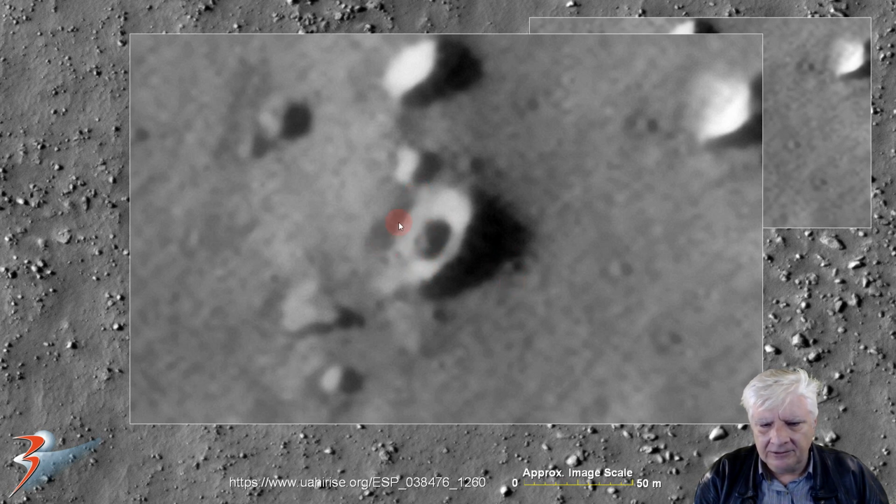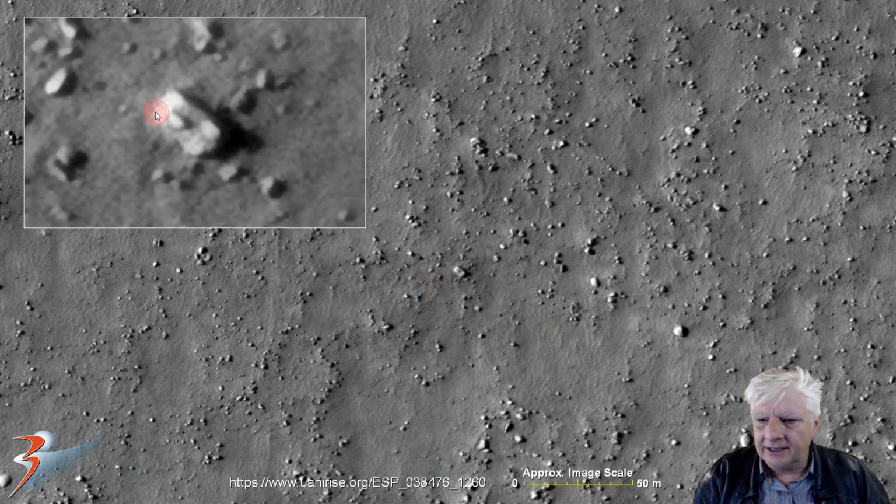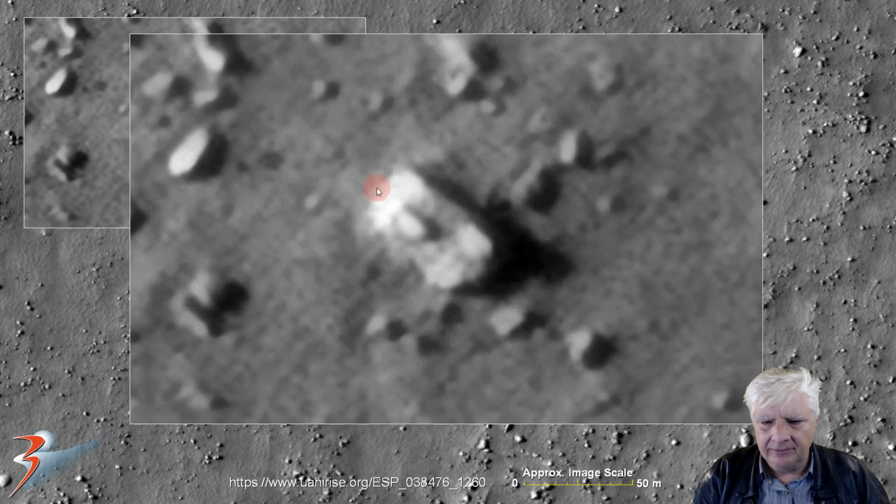The right angle on the left hand side there, guys. This object is about 8 meters long and about 4 meters wide. Check out the small part there in the center as well. And it also seems to have a uniform width to this one side.